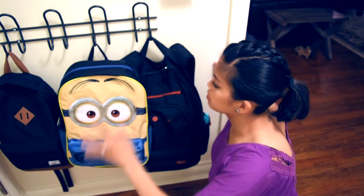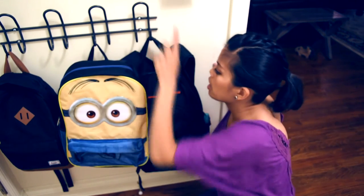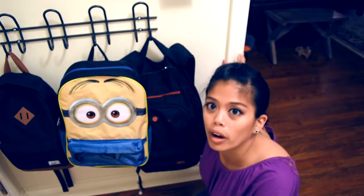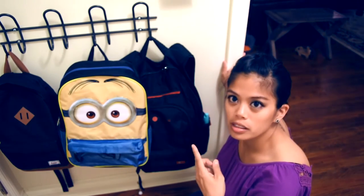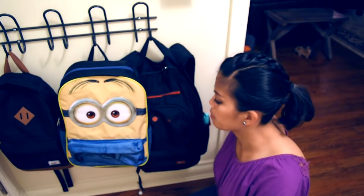Okay, so here's the backpack section. I think we got this at Home Depot, and here's Mike's backpack for tomorrow, Tiny's and mine, and so we just grab it and go in the morning when we are rushing out the door. I make sure to pack Tiny's backpack the night before because Mike is actually the one that takes him to daycare, so I don't have to really do anything the next morning besides pack his milk.